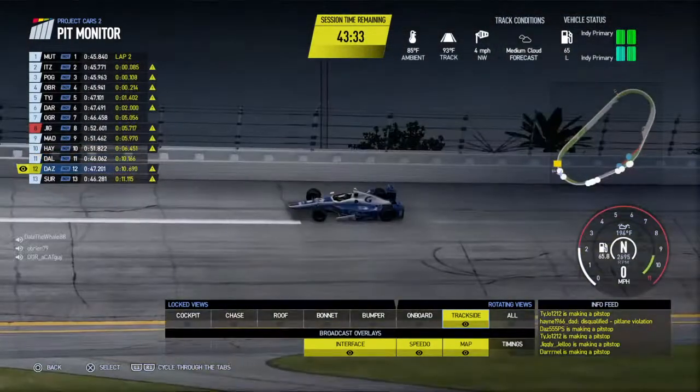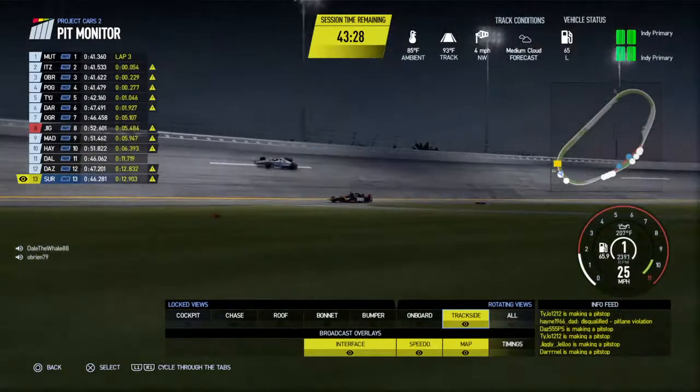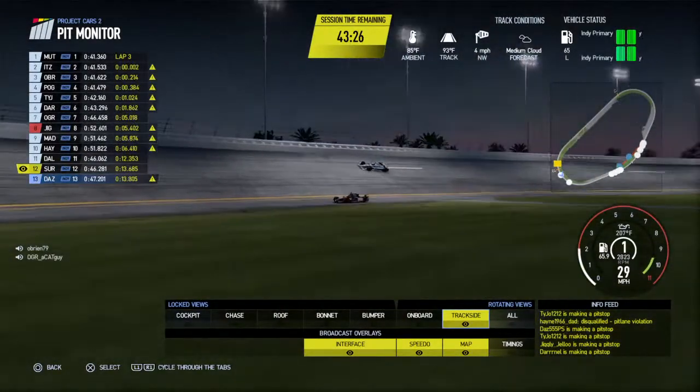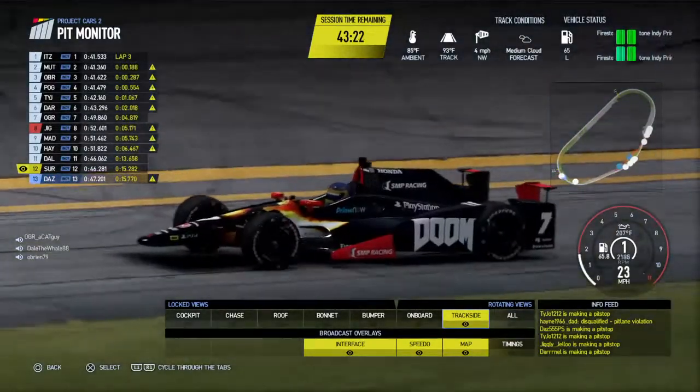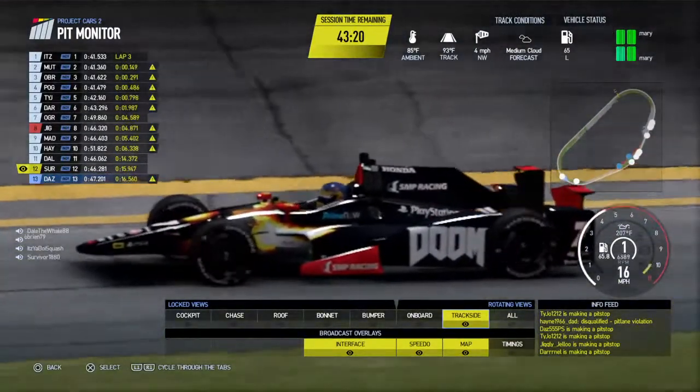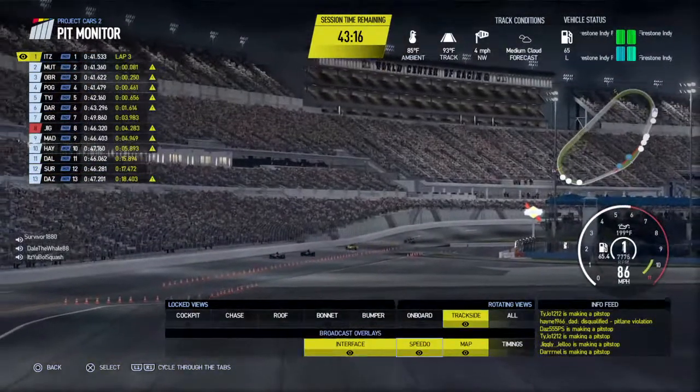Dale the Whale is in the infield. Daz is up on the wall. He's lost significant bits, as has Survivor. Someone came off the wall right there in the middle of the pack. You saw them nick the wall, lose the back end, and come right into the front of the field. And that is going to bring us underneath our first caution flag here, just 3 laps in.